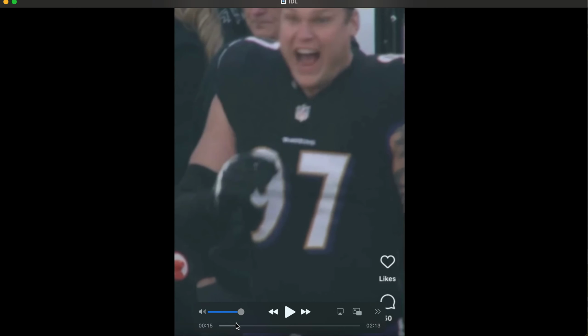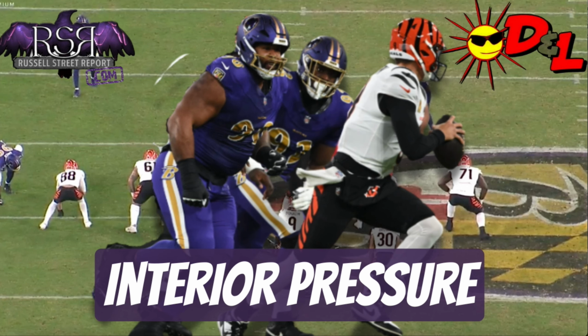Truly an impressive performance. I think that is one of the keys for this defense to have any sort of success, especially with some of this soft middle of the field coverage. They need to be able to get home with four. We know what the edge rushers can do. They can sometimes be on. They're inconsistent. I think this dynamic duo on the inside is the best path to success for the Baltimore Ravens pass rush. Travis Jones and Nnamdi Madubuike working off one another, taking advantage of the one-on-one rushes that they create for one another. That is the key to success.